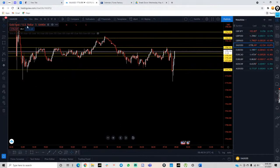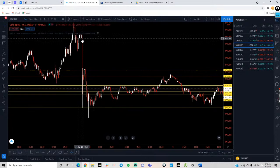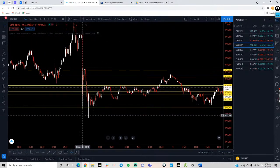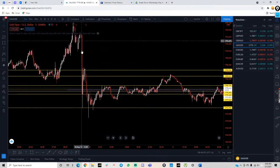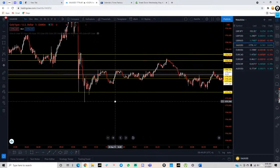And gold is just crazy. Like, look at this yesterday. This entire drop yesterday was done in 6 minutes. This is a 6-minute move down, and this is over 200 pips. Gold is just insane. Trust me.